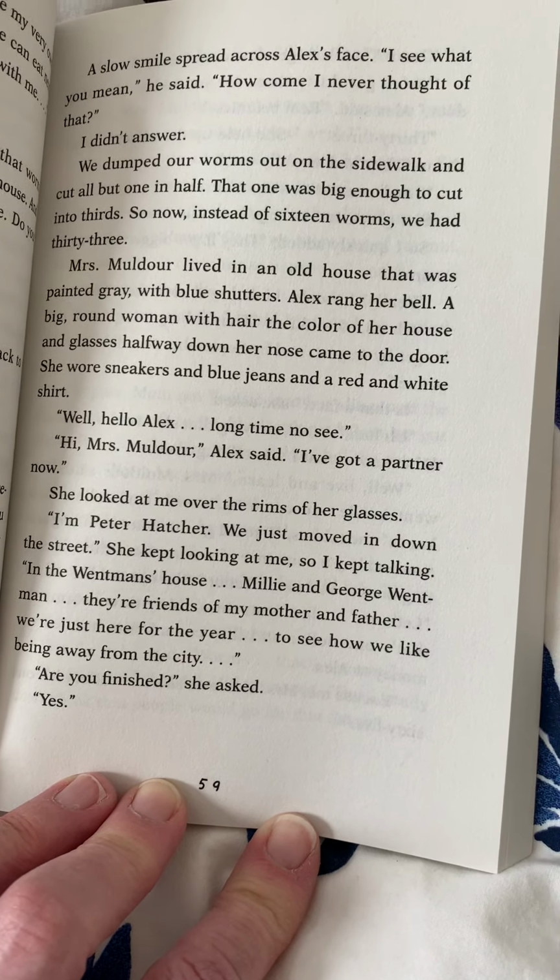Mrs. Mulder lived in an old house that was painted gray with blue shutters. Alex rang her bell. A big, round woman with hair the color of her house and glasses halfway down her nose came to the door. She wore sneakers and blue jeans and a red and white shirt. "Well, hello, Alex. Long time no see." "Hi, Mrs. Mulder," Alex said. "I've got a partner now." She looked at me over the rims of her glasses.